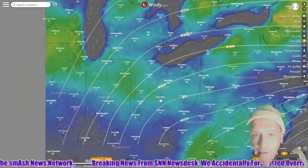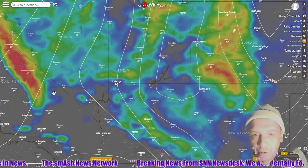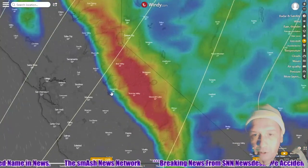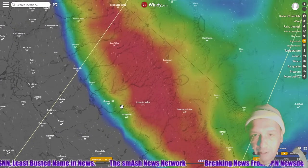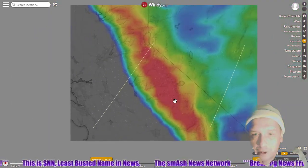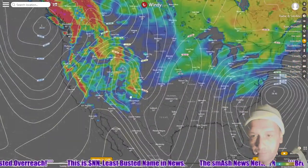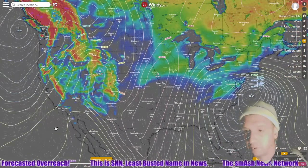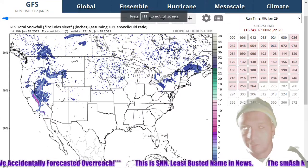But let's go over here and look at California. Keep in mind this is snow depth, so this is going to show existing snowfall as well. Look at the totals around the Yosemite Valley area. Expecting to see 60 inches of snow around Yosemite. Anyway, there's the Euro snow forecast map. Again, that's the European forecast. Here's the GFS forecast map.